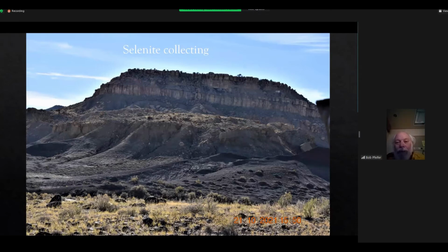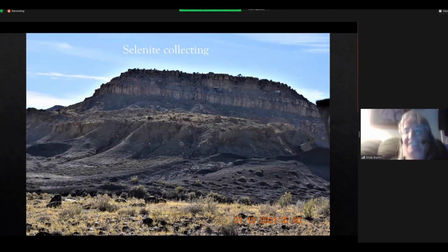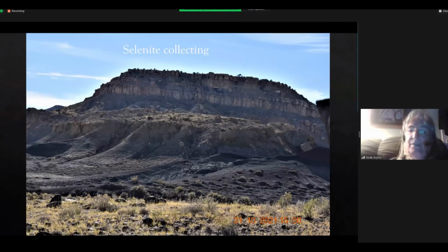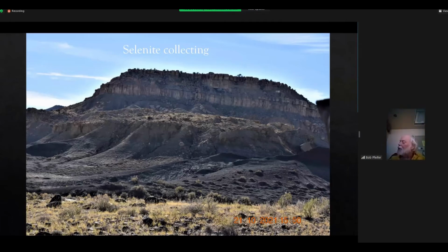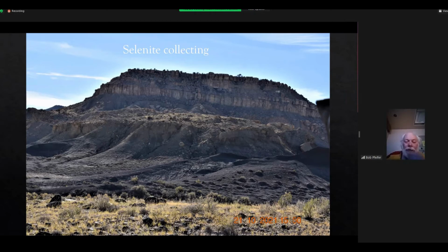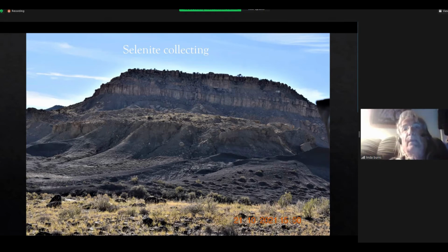Okay, we moved on. Now we're off of Nodum Road. This is what they call the Willow Springs Wash. It also goes by the name Glass Cants. This was before we got there, Bob. This is when we were out there near Escalante Canyon, out doing selenite? Yeah. That's the Wilson's Creek. Okay. Or Willow Spring.